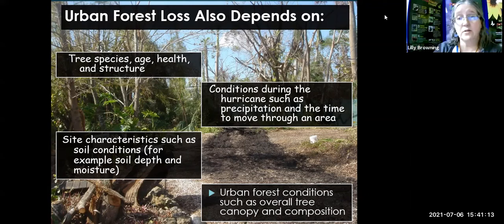Right. And these are the trees that concern us. It's nice that the trees out in the national forest are out there. We need them. But if they fall down, that's not going to impact our lives. These urban trees do, because we live with them.